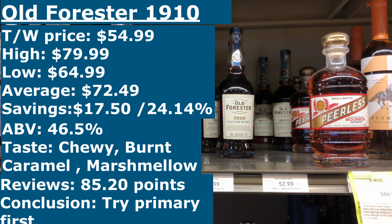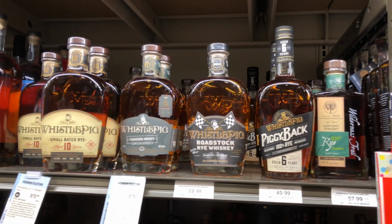So, you know, in conclusion, I thought I would like to try some of this Old Forester line, but I'm not sure if this would be a good entry point for me. So I'll probably start with something that's a bit more down the middle of the Old Forester line than this 1910, which might be off the beaten path a little bit.